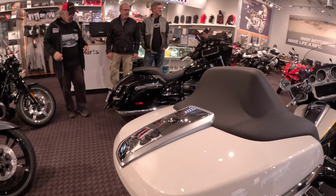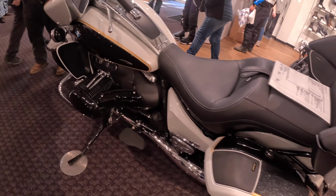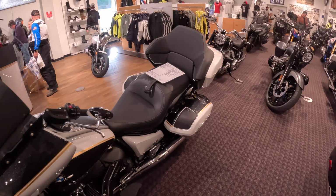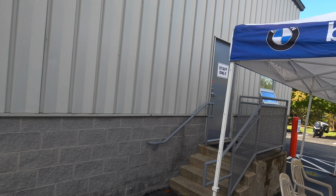We have new ones also. Let me take a quick look. Looks like a CVO, but not quite priced as high. It's a nice bike, and the engine's great. I do like that it has a phone charger right there. It's got a couple other neat features, but go check it out yourself. This is the Touring 1800, or the R18 Touring today.